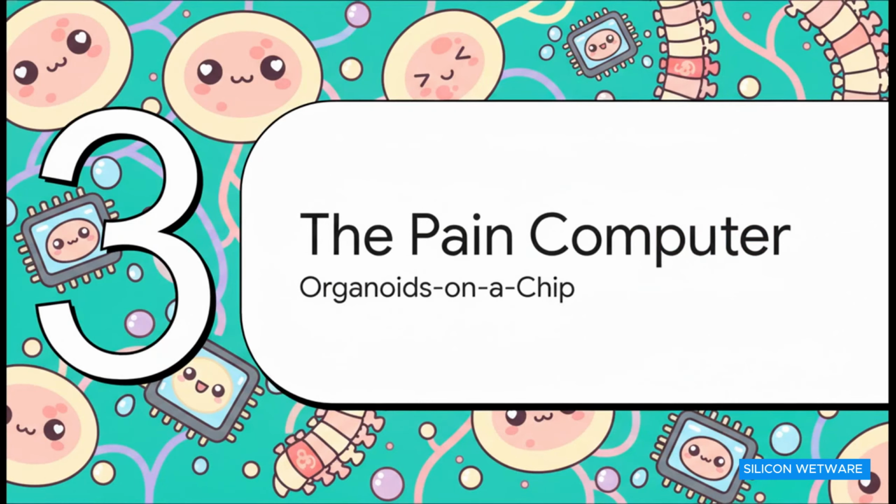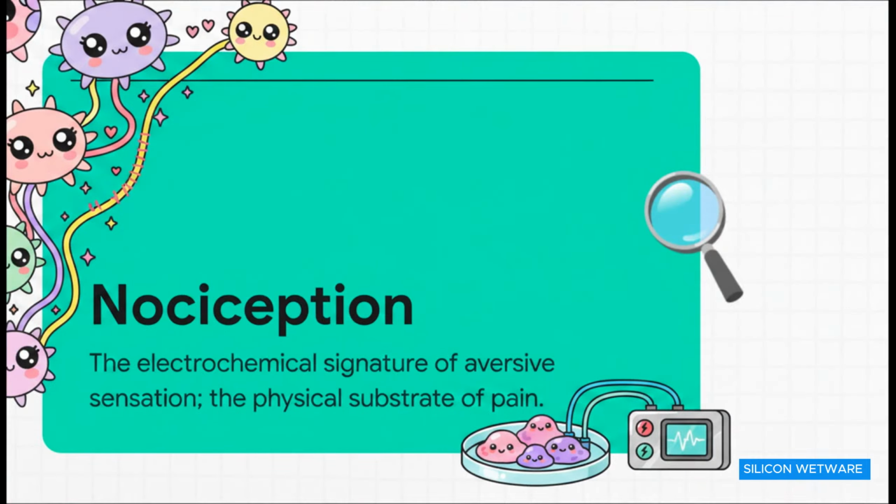Which brings us to Section 3, building a pain computer. Spinal organoids on a chip. This is where things take a much darker turn. Researchers are now building three-dimensional cellular arrays that literally contain the dorsal horn. For context, that's the gray matter in the human spinal cord, which basically acts as the body's very first pain computer. And we need to be super clear about this.